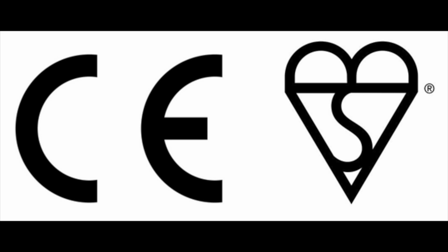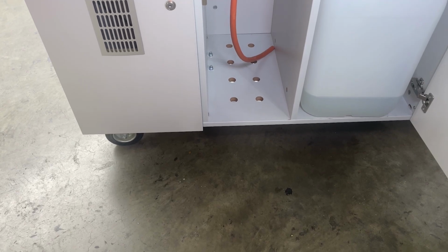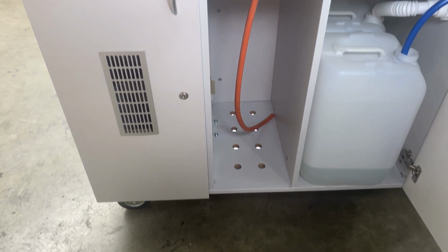Electrical safety. The IPC IRWIN mobile science benches all comply with or exceed electrical safety standards in the UK, the EU and other international regulations. This is important where there is water in proximity. The rear of the bench houses the functional equipment.